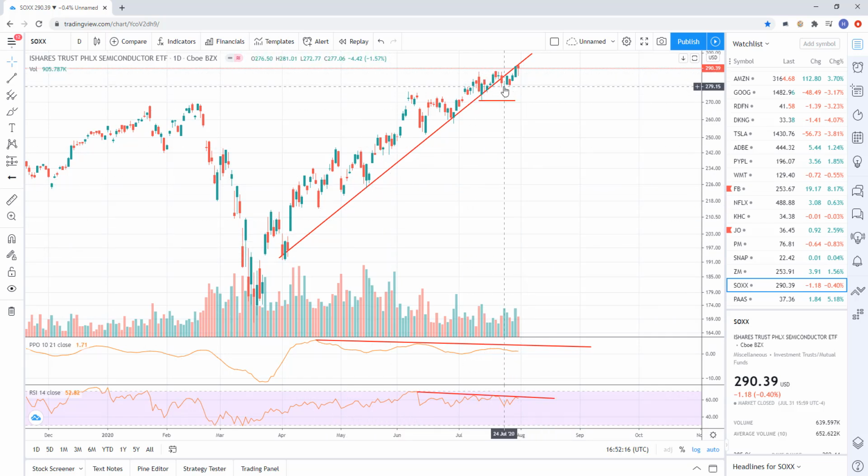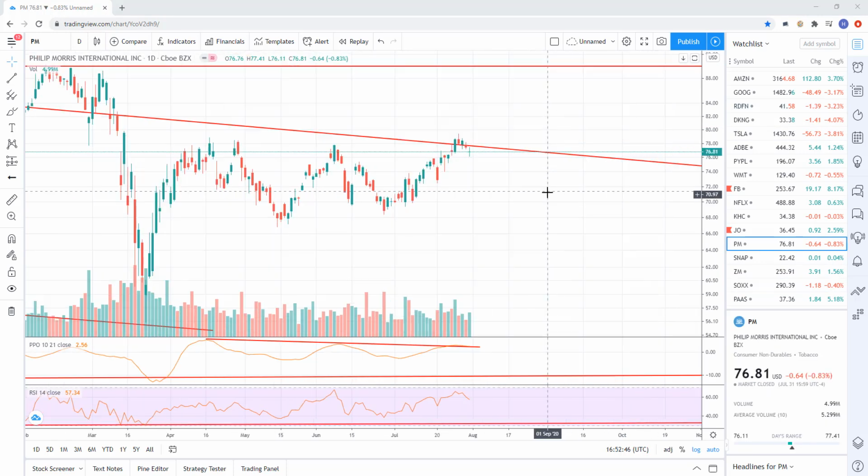Basically, it's broken the trend. It's doing a full back test. It's rejected, and it's got negative divergence. So in general, that's about as good as it gets. There's nothing that says it's going to play out, but that's pretty good.